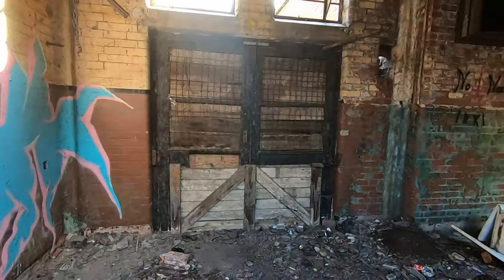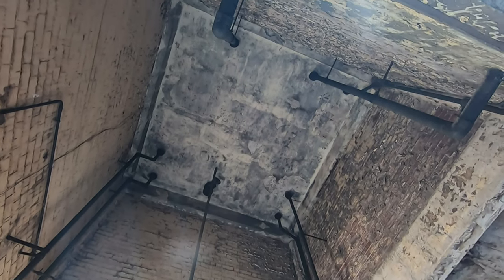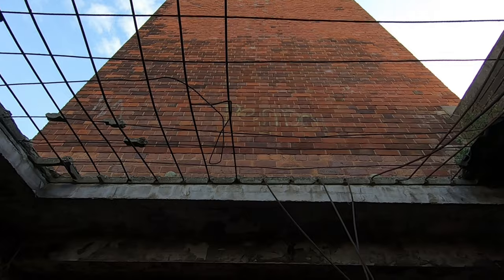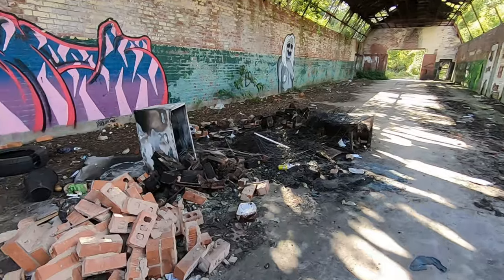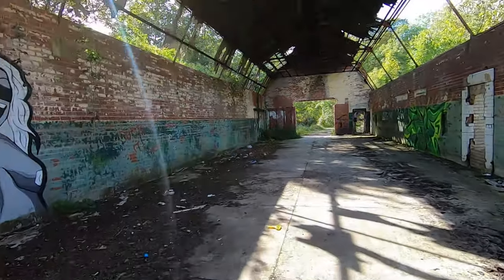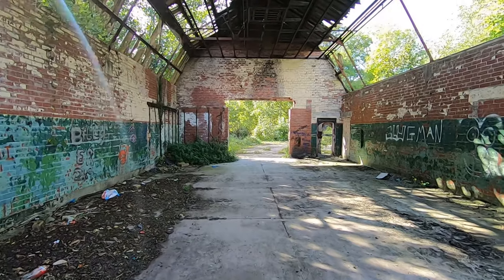Okay, we've got some old wooden doors there, and we think we might be under that tower we saw from the outside. Yeah, that confirms that. So we're just making our way out, there's plenty of bricks and piles of burnt mattresses and what have you. We're just making our way out of the second bathhouse. I call it a bathhouse, I might need to be corrected. And back onto the front area where we began this part.